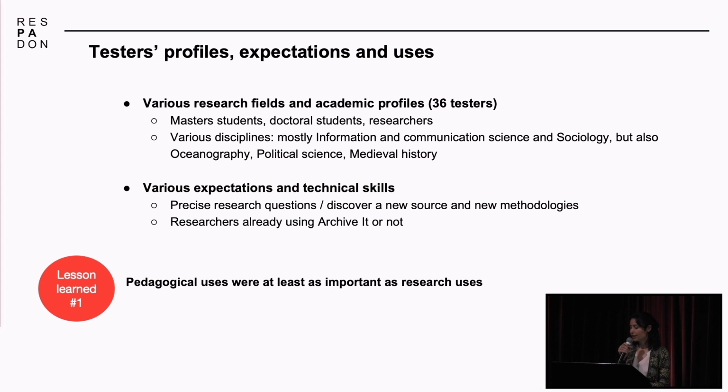Some of them were already familiar with the tools used in the digital humanities. Some already knew web archives, some others didn't. Some came with precise research questions. Others, mostly doctoral students, came to discover a new source, see what it looked like, and if it could be of any use in their research.